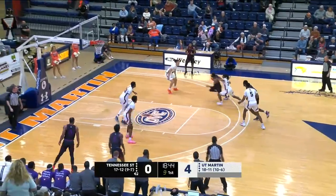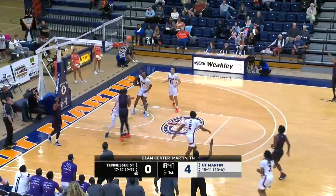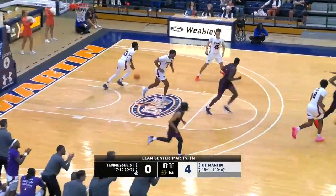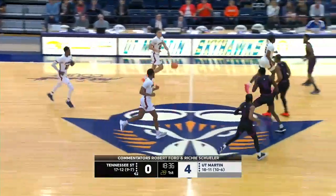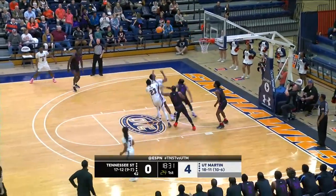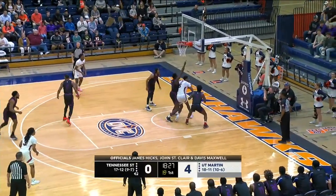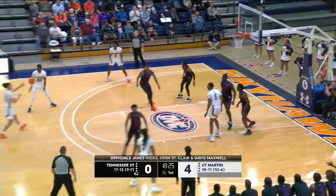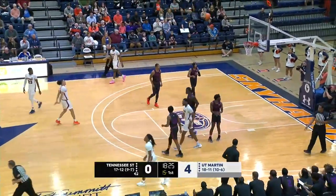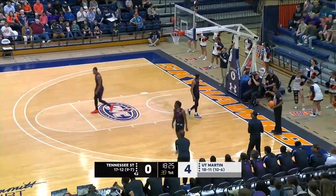Welcome to the Elam Center in Martin, Tennessee. A 4-0 start for the homestanding Skyhawks of UT Martin, with the 3s missed by Marcus Fitzgerald Jr. of Tennessee State. Skyhawks back the other way. Transition 3 try off the front rim for KJ Simon, but another offensive rebound for Chris Nix, already his 2nd offensive board. And 3 seconds is the call underneath on Nix and UT Martin.